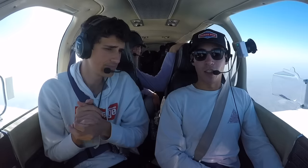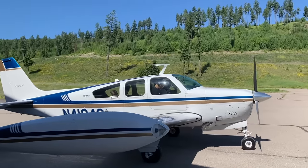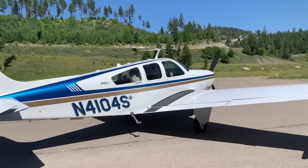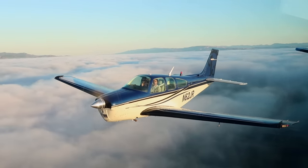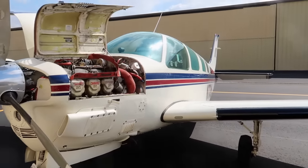I also want to comment, I think it's cool how each of our Bonanza projects, we've dabbled in a little bit different each one. So we started with the F-33 with the turbo normalizer and the Osborne tip tanks. Then we went to a normally aspirated F-33 with no tip tanks that we fully refurbished with the glass panel. Now we're here with the turbocharged A-36 with the Shanna tip tanks.